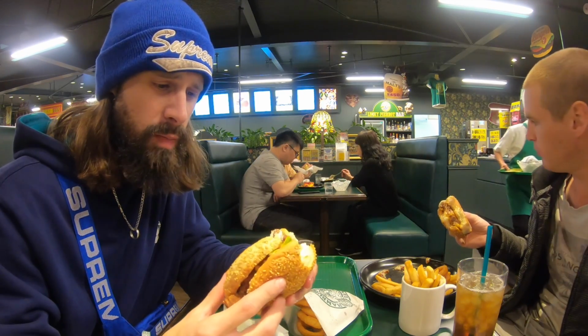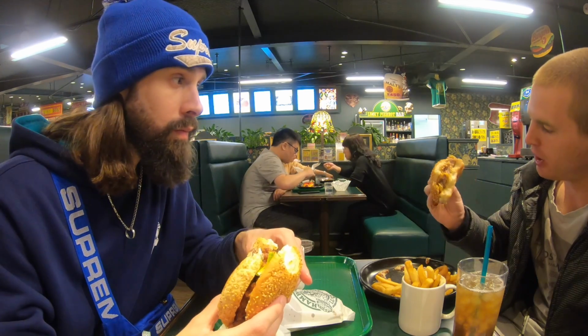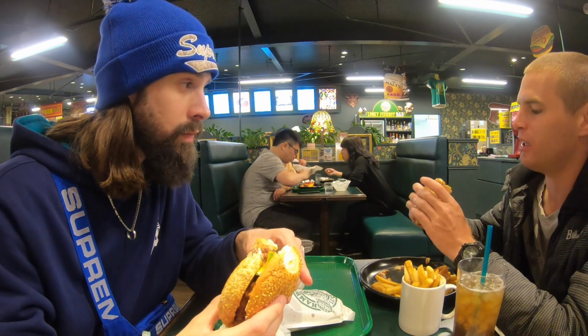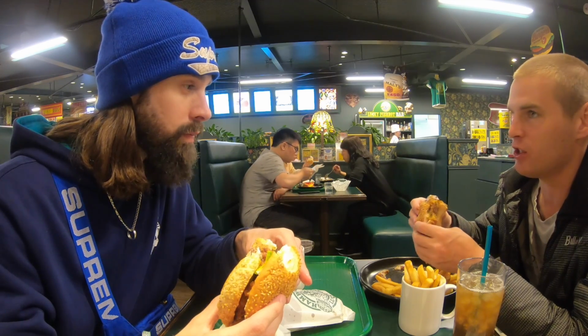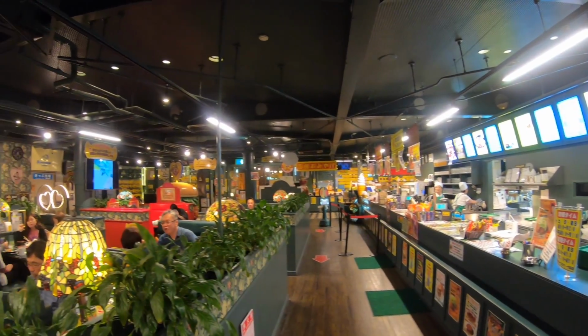It's like sweet chicken. The bun's really good. It's got that many sesame seeds on it. This is nice. The Hakodate snow burger. It's basically a cheeseburger with bolognese and cheese sauce. It is really nice. Bolognese and a cheeseburger. That's different. Lucky Periods. Unique to Hakodate.